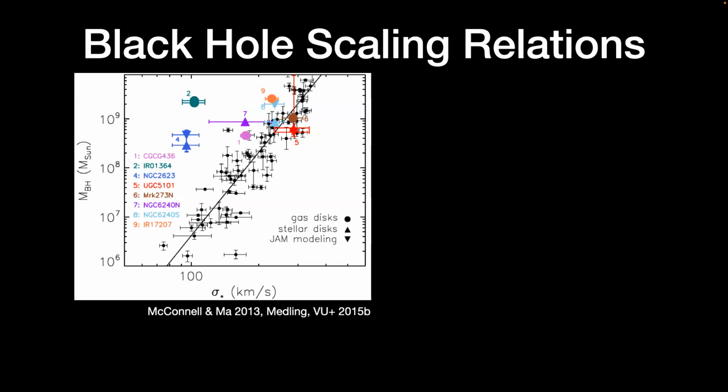This was puzzling to us because it seems to imply that black holes, as they go through the galaxy merger phase, seem to be overmassive, and it probably implies that there's a lot of gas coming into the center before all of the large scale galactic components virialize. So this is one of our early results, and we try to verify this in other ways.